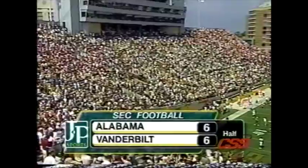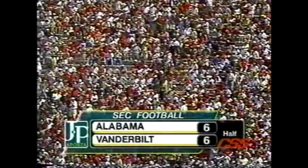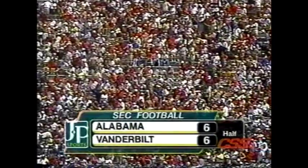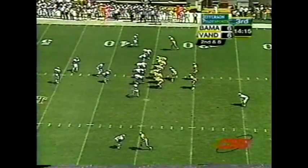We've seen some impressive offense from Vanderbilt and some great running from Ahmad Galloway and Ray Hudson of the Crimson Tide. Rodney Williams, number 2, Lou Thomas, number 4. You've seen a lot of determination in their runs today.